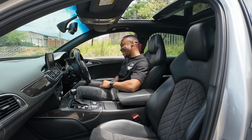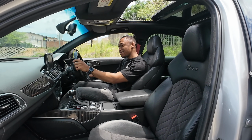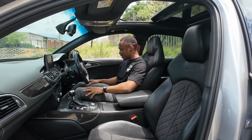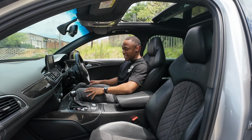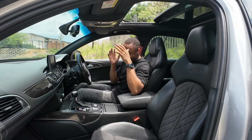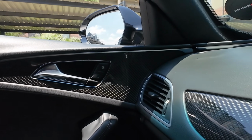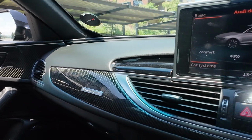Man, that never gets old. So yeah, inside here you find some absolutely gorgeous materials. I mean, the use of leather in here, the soft touch materials everywhere. This one is littered with carbon fiber literally everywhere: the center consoles, the dashboard, the doors.